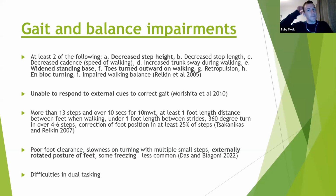If we're thinking about the gait and balance impairments, I've got a couple of videos here, but I've got a slide on differential diagnosis coming up in a moment, so I'll probably utilize them there. A wide variety of symptoms are described with gait, but particularly we're thinking of an overall slowing in speed. The step height and step length are reduced, and we get a shuffling type pattern with a widened base. You'll also see externally rotated feet described, so a wide base with externally rotated feet.